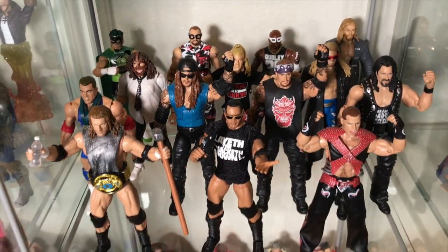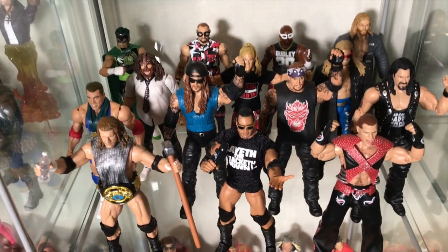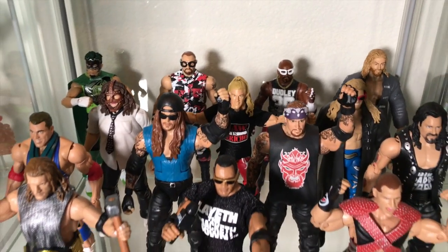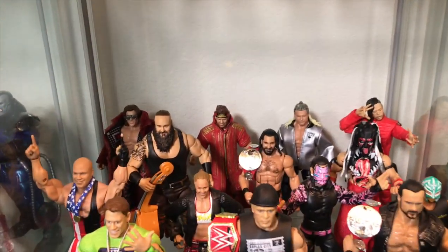There is the Ruthless Aggression Era / Attitude Era shelf. Love this shelf. Absolutely awesome. Moving on down to Modern Era.